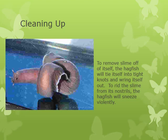So in order to clean the slime off, they tie themselves in a knot, which they couldn't do if they had a backbone, and then, pardon the verb here, but they squeegee themselves off. I know this sounds weird, but do you know what I'm talking about? They get really tight, and the knot goes to the very end, and it flicks off all the slime, except the slime from their nostrils. And in order to get the slime from their nostrils out, they force themselves to sneeze violently.